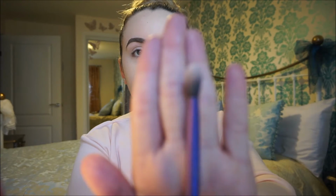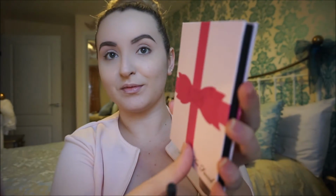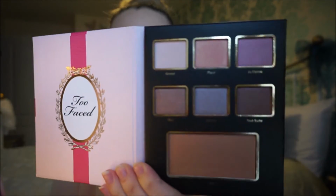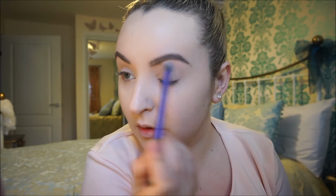Little fluffy Real Techniques brush. I'm using my Christmas present, the Too Faced Le Grand Chateau. This is one of the little palettes you get in it. I chose the pink one. And there's 6 eyeshadows in it and a bronzer. So the first one I'm using is the Amour. Can you feel the love? So I'm using that for my highlighter.